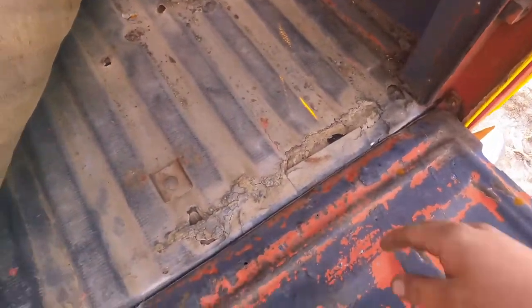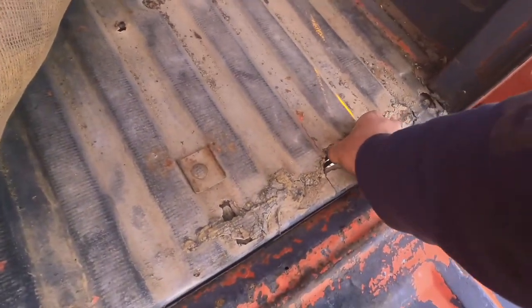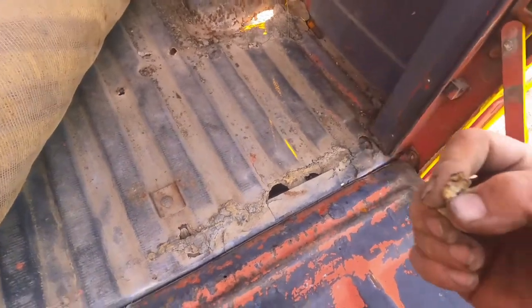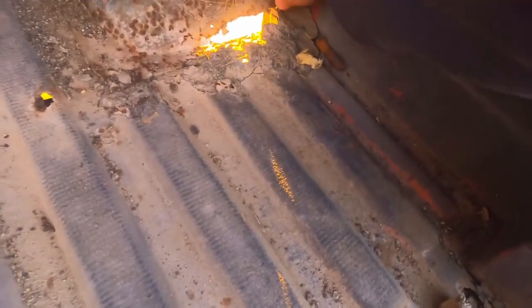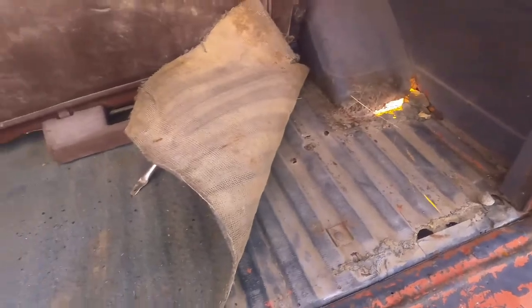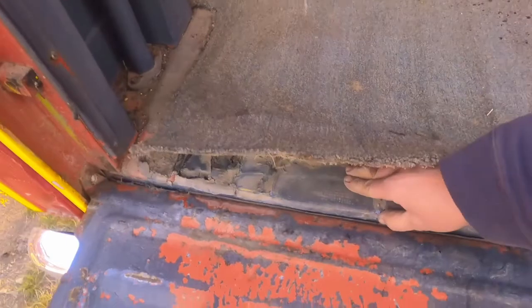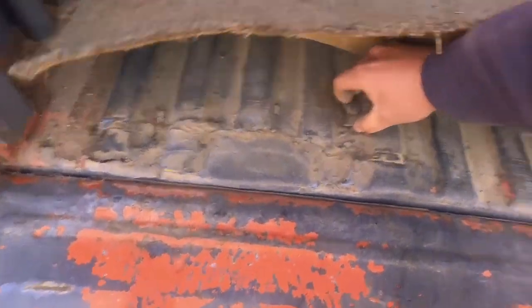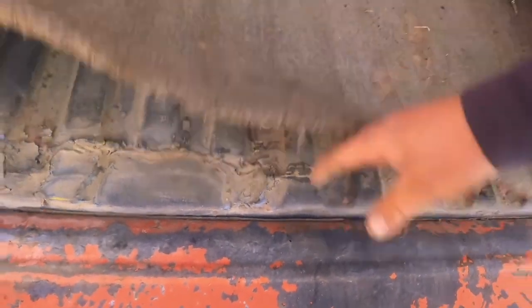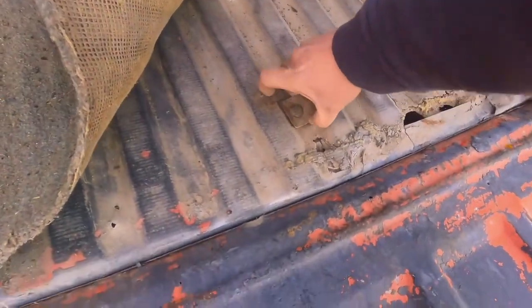Yeah, just what I figured. This was gonna be rusted out. Oh, that is spray foam. So is that. Well, that's neat. Oh boy. Yeah. I think that's supposed to be holding the body to the frame. This one, that one's loose too.